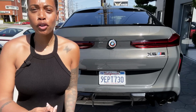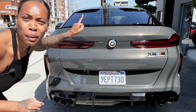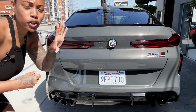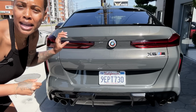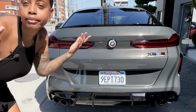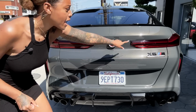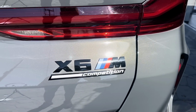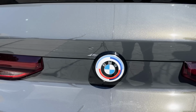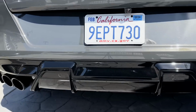All right, when it comes to the back, let me move. I love the back. Yes, on top, you can see there is a roof spoiler. It's tiny, but it's the color of the car. And then all over here, there are black accents. I really like that. It really makes a difference between the color of the car and the black accent. And then in the back, we finally see the full name, X6M Competition. Yes, because we're gonna drive soon.